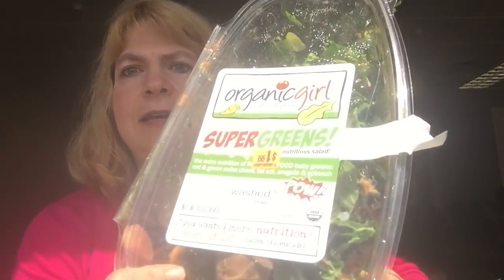What did I put in my salad? I started with this. Can you see it? Let's see. Glare, glare, glare. Okay, it's Organic Girl Super Greens, which is red and green Swiss chard, tatsoi, arugula, and spinach. Does anybody know what tatsoi is? I have no idea, but it's yummy. It's good. And can you see that I got that for $1? I got that from my grocery liquidator for $1.